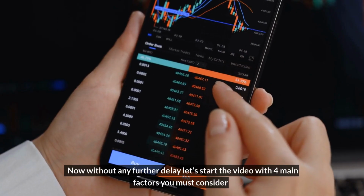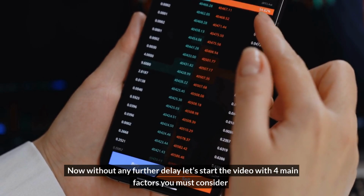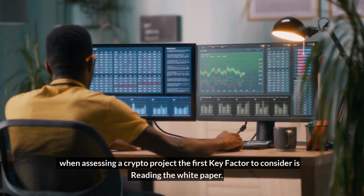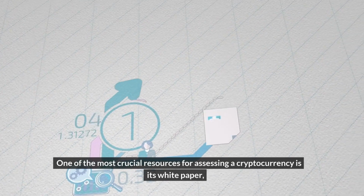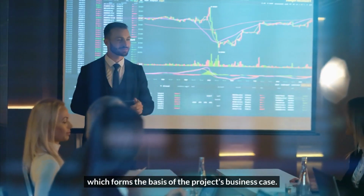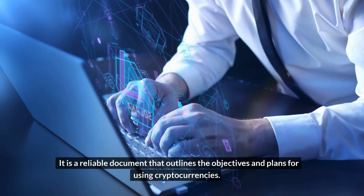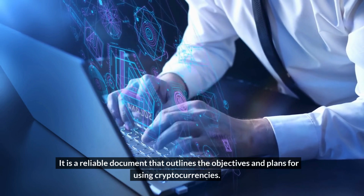Now, without any further delay, let's start the video with 4 main factors you must consider. When assessing a crypto project, the first key factor to consider is reading the white paper. One of the most crucial resources for assessing a cryptocurrency is its white paper, which forms the basis of the project's business case. It is a reliable document that outlines the objectives and plans for using cryptocurrencies.